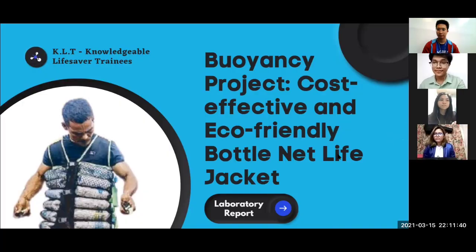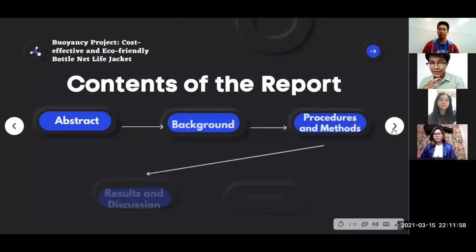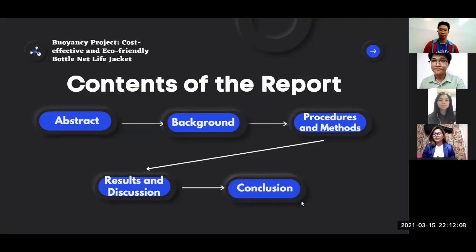That's right. Our laboratory report is entitled Buoyancy Project: Cost-Effective and Eco-Friendly Bottleneck Life Jacket. Our team consists of a chemist, a physicist, a structural engineer, and yours truly, a laboratory technical assistant and computer engineer. Our laboratory report includes background research about the problem that the product solves, the steps on how we made it, results and analysis, and finally the conclusion.